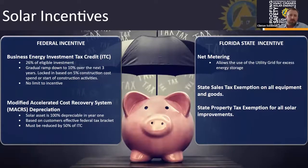When we talk about solar incentives, right now we're at a 26% tax credit, with a gradual ramp down to 10% in 2022. The asset is 100% depreciable in the first year. So that's almost worth the exact same amount as the tax credit itself.